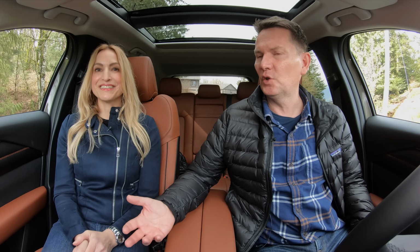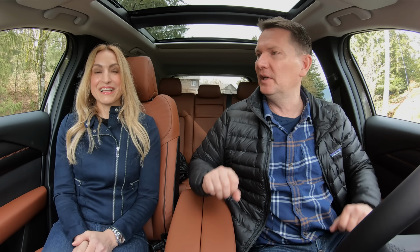In Canada, we're getting a lot more features on our base model because it starts at just under $38,000. So it's like 10 grand more between base model to base model. Yeah. But they jacked up all of the content for the Canadian market. So what are some of the highlights on the base trim here in Canada?